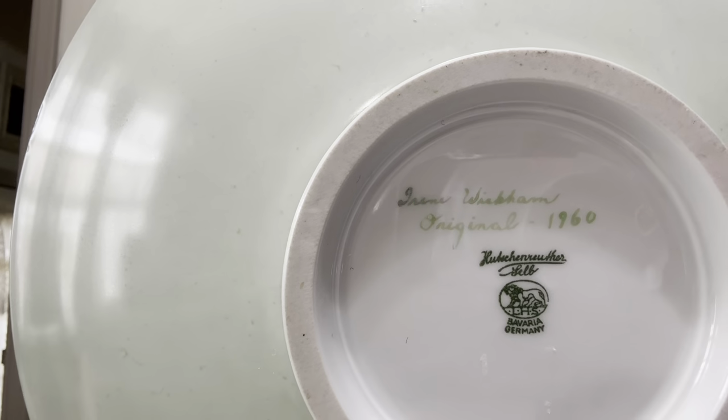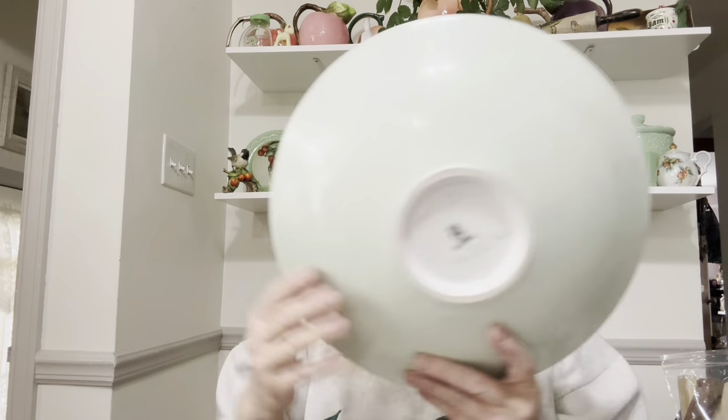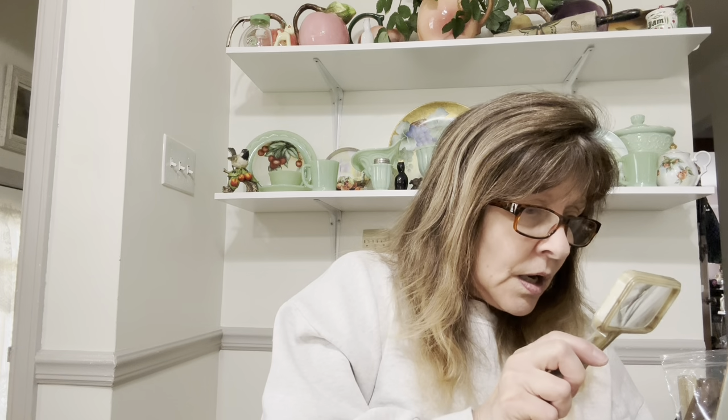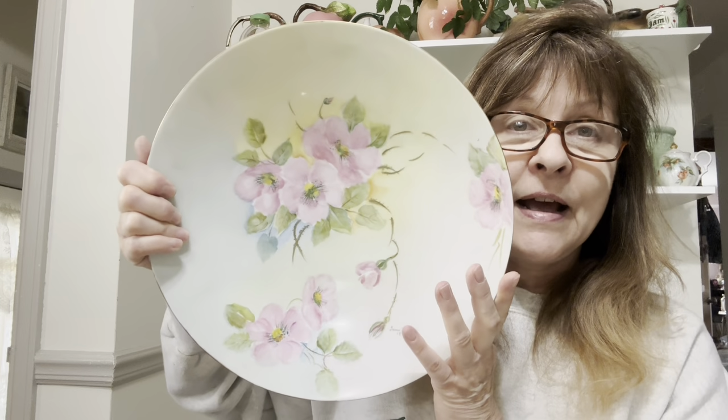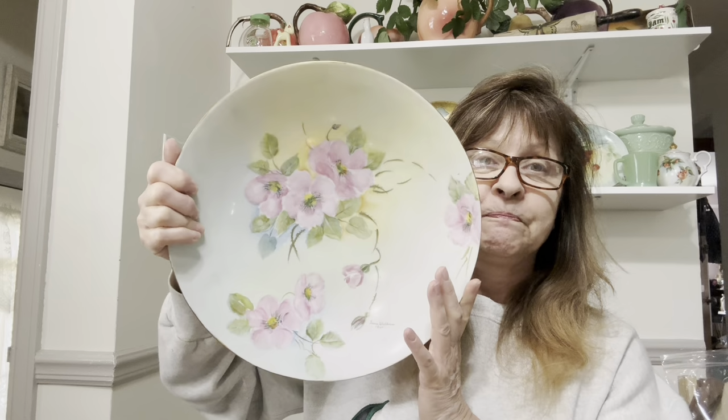I never can pronounce this name. Kirchenwuther or something like that. And it's an Irene Wickham original, 1960. And yes, it's W-I, hold on, I don't know if it's an E or an S. K-H-A-M, Wickham. So, yes, that was beautiful. So, Debbie, thank you again for offering this to me because it's beautiful. All right, let me set that back over here.